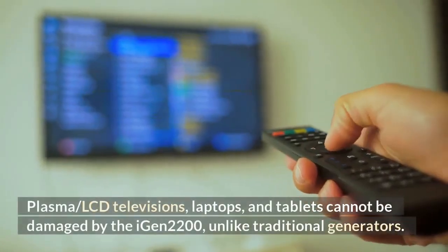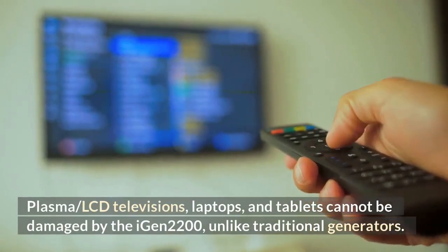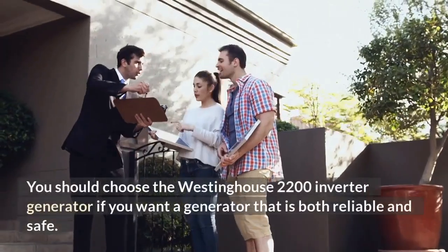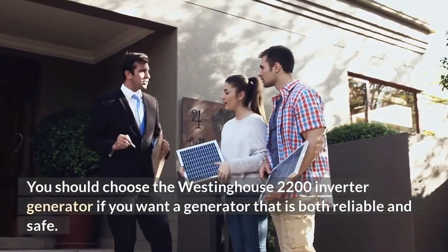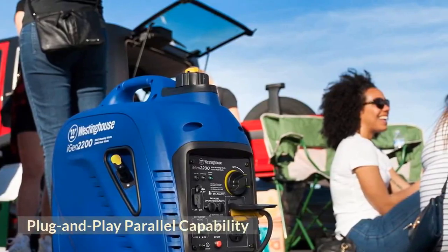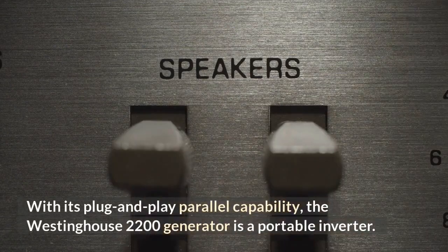Plasma/LCD televisions, laptops, and tablets cannot be damaged by the iGen 2200, unlike traditional generators. You should choose the Westinghouse 2200 inverter generator if you want a generator that is both reliable and safe. Plug-and-play parallel capability. With its plug-and-play parallel capability, the Westinghouse 2200 generator is a portable inverter.